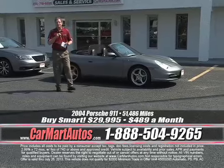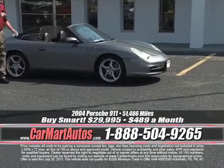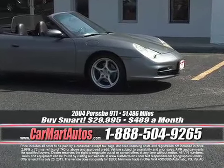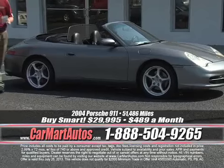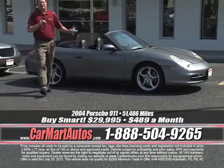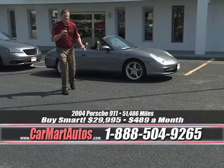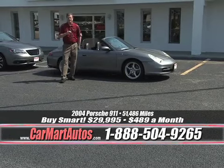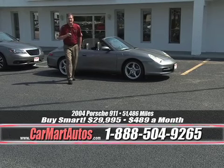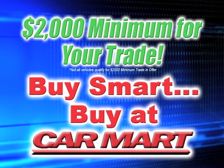Here's another example of some of these Highline exotic automobiles that we offer here. We have an 04 Porsche Carrera Cabriolet, baby. Miles only 51,000 miles. It's a Tiptronic. It's got navigation. It's got leather. And of course, it is the Cabriolet. Very hard vehicle to find. We're offering this vehicle at a low price of $29,995 with payments of only $489 a month, people. Come see me, Mike Gilbert, CarMart Auto Group.